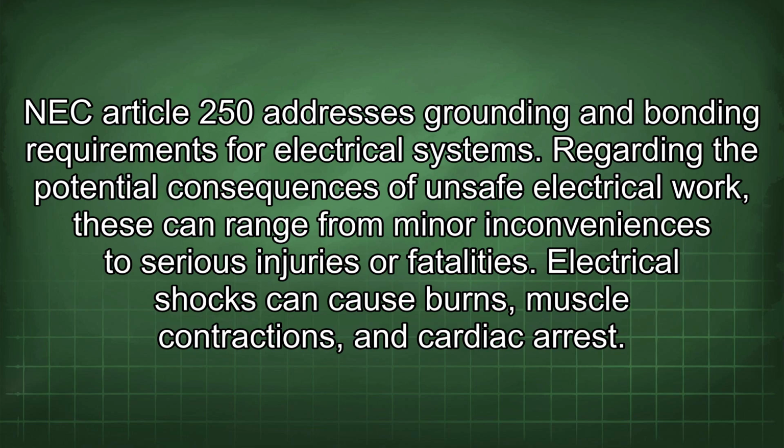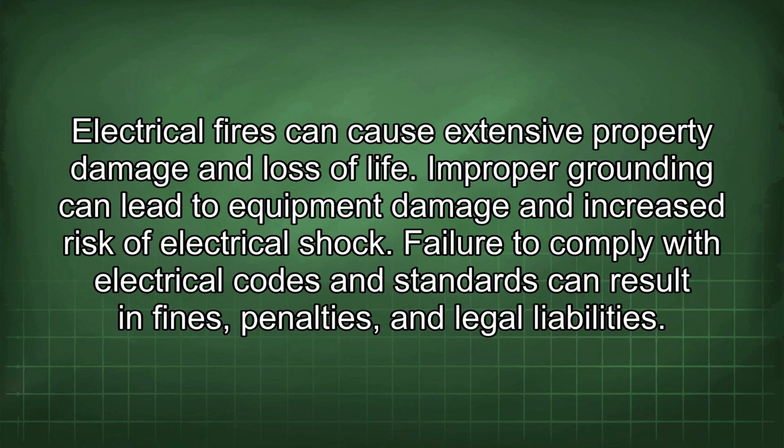Regarding the potential consequences of unsafe electrical work, these can range from minor inconveniences to serious injuries or fatalities. Electrical shocks can cause burns, muscle contractions, and cardiac arrest. Electrical fires can cause extensive property damage and loss of life. Improper grounding can lead to equipment damage and increased risk of electrical shock. Failure to comply with electrical codes and standards can result in fines, penalties, and legal liabilities.